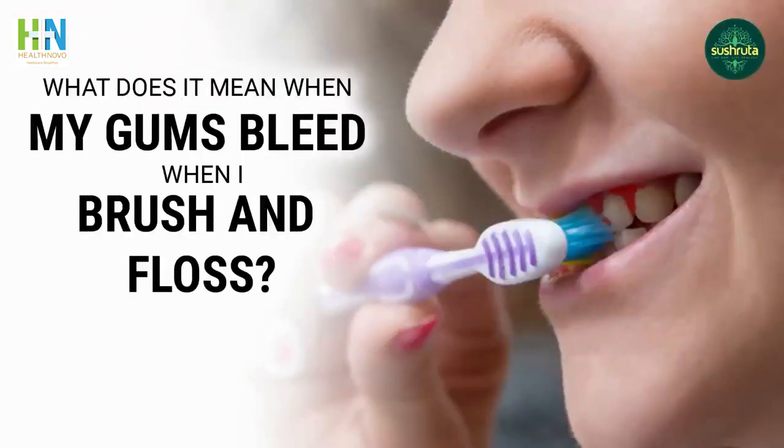What does it mean by bleeding gums when you brush or when you floss? So what is that gum bleeding while brushing? We eat food day in and day out, but we brush only in the morning and maybe at night. The plaque which gets accumulated between the gum and the tooth, that causes the problem.